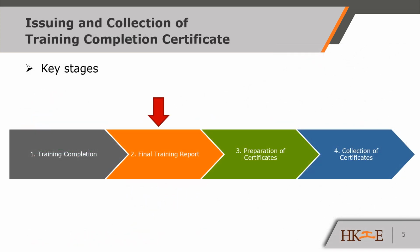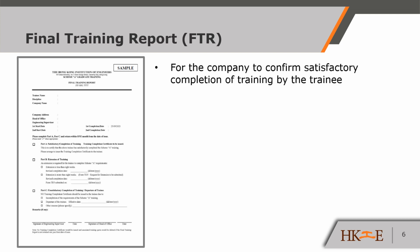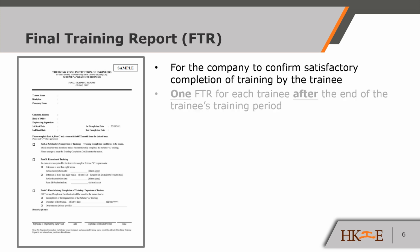Step 2. Final Training Report. For all trainees who should have completed their training according to HKIE records, the HKIE will issue a Final Training Report, or FTR, to the company within 2 weeks after their completion date. The company then needs to confirm with the HKIE whether the trainee has satisfactorily completed his training as scheduled by completing and returning the FTR. Please note that the company would receive 1 FTR for each trainee after the end of the trainee's training period.